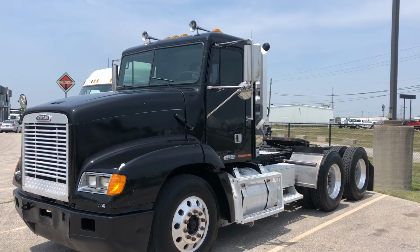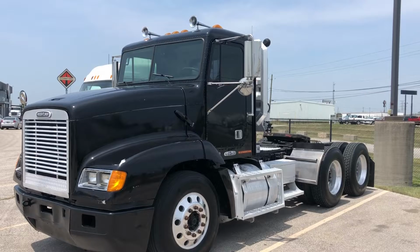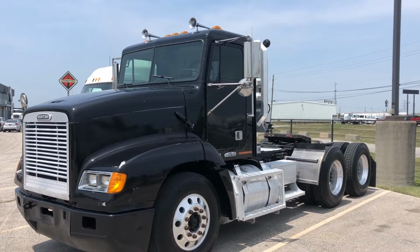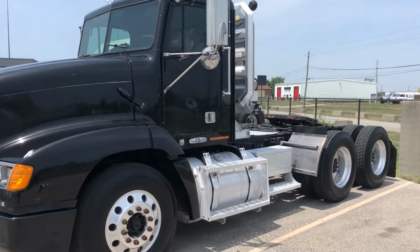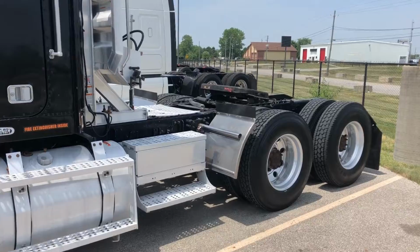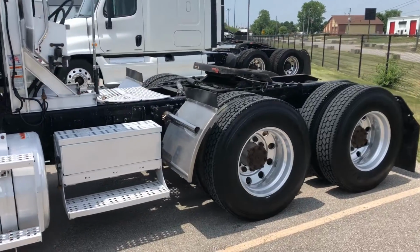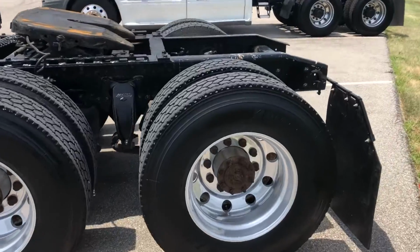Again, this is a 2000 Freightliner FLD day cab. 10-speed Eaton Fuller manual shift transmission. It's been cleaned up and detailed, but this is a sort of a price point truck, right? The kind of buyer who wants to buy this is just looking for something cheap. Still, you know, it's actually a decent looking truck.